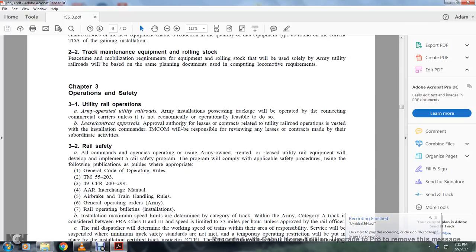Chapter 3, Operation and Safety, Utility Rail Operations. Army installations operating with the utility rail, possessing, tracking, and operating with the connecting commercial carrier unless it is not economically feasible to do so.